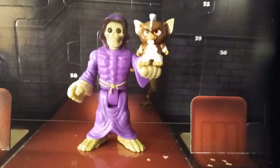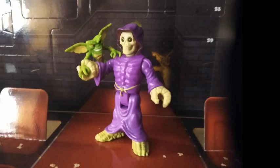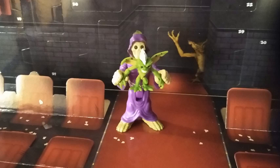Day 3, we have Mogwai Stripe. Again, a number of paint steps utilized here, and he does continue the brown and white color scheme that we saw with Gizmo. And as we know, Stripe has snuck a snack after hours. So on day 4, we are presented one of the gremlin cocoons and a bag of slime. Day 5 shows us not Stripe, but just a generic green unnamed gremlin. Day 6, we have Stripe in gremlin form, with his mohawk there, the much longer ears.